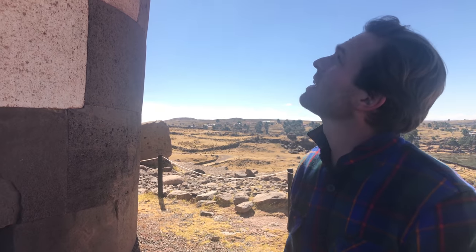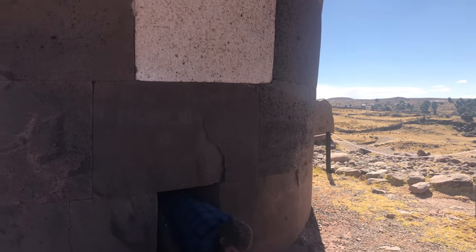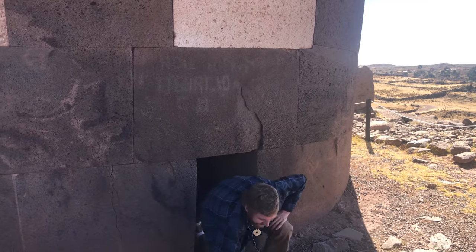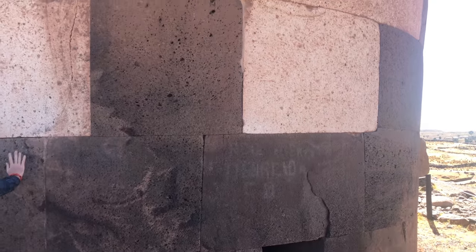Well, unfortunately, they've been doing repair work here for the last 20 years, so all those gaps, that's modern repair work. How tall is this? About 35 feet. Somebody did their dirty work on this thing. I wonder if these lines are vertical, you know, straight up and down.